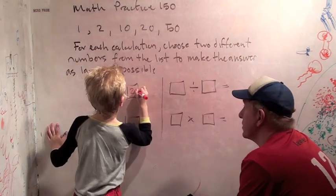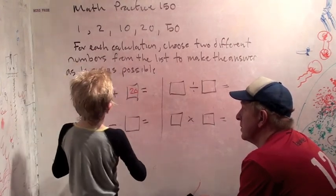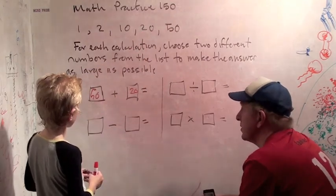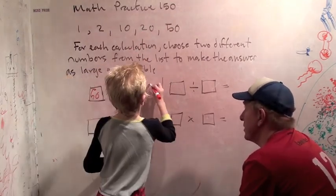And why do you think those are going to be the largest sum? Because they're the top two on the list. Okay, great. What is 50 plus 20, by the way? It's 70. 70, okay, awesome.